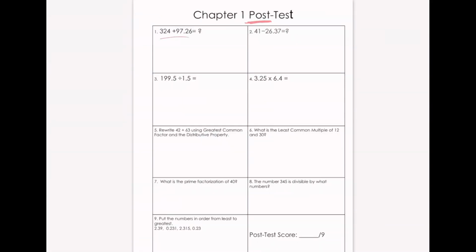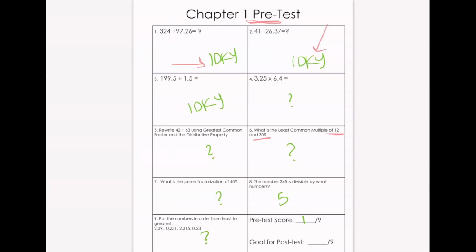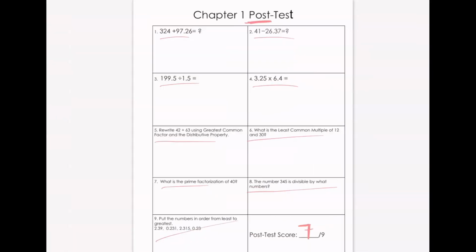So you're going to do each of these problems, and you're going to have a teacher kind of correct you as you go along. When the teacher finally gets your final score, they're going to put it right here. Now, what do you do after that? Well, you're not done yet. I'm going to have you graph every pre-test and post-test that you do.